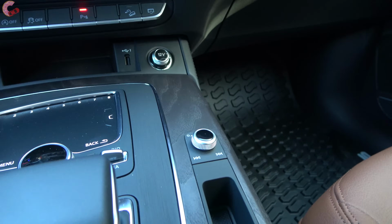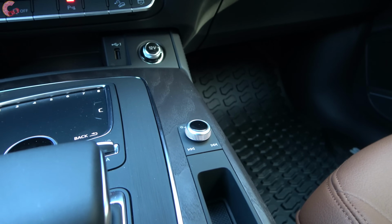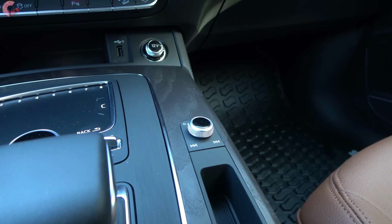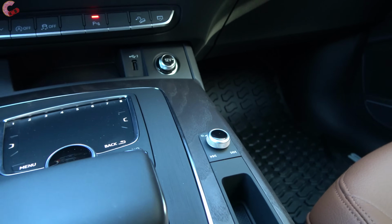Alright, so just moving on, our next thing we arrive at here is the audio system. So on your Premium and your Premium Plus, the standard system is 10 speakers. But on the Prestige, as well as optional on this model, we've got the 19-speaker Bang & Olufsen 3D sound system. So let's go ahead and take a sample of that.